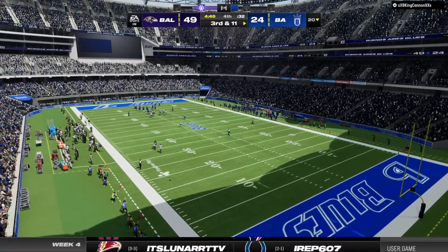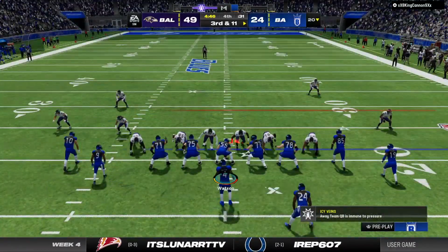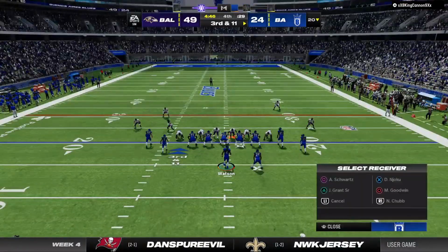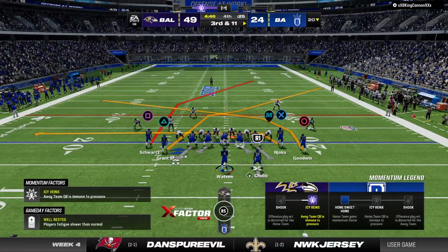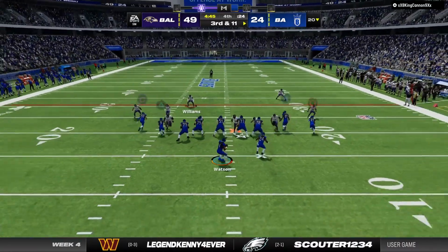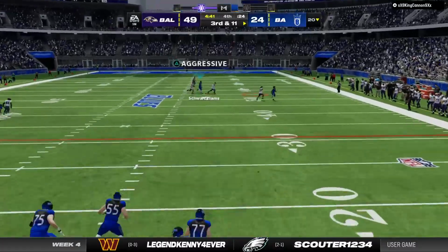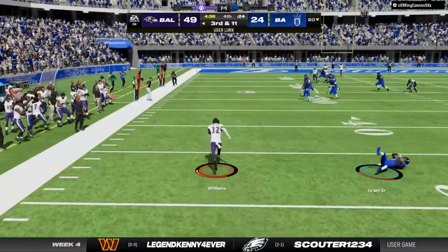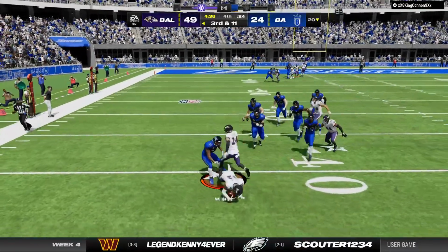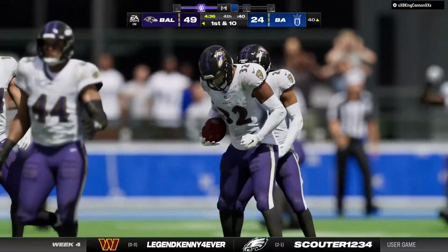The offense on third down, lacking much success, just 2 for 7 to this point. This is 3rd and 11. To throw is Watson. Oh, that's into double coverage and intercepted. Picked off by Marcus Williams. And to the 40-yard line, that's where the return stops.